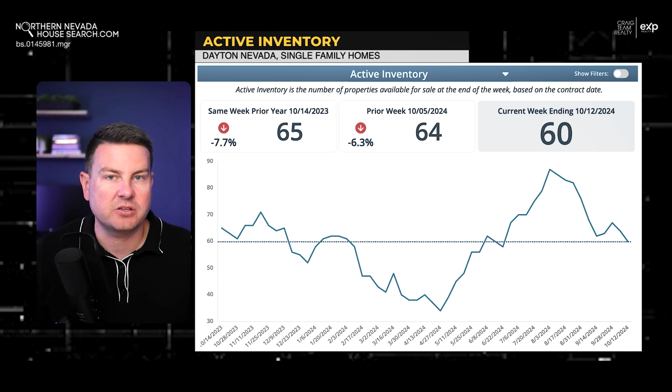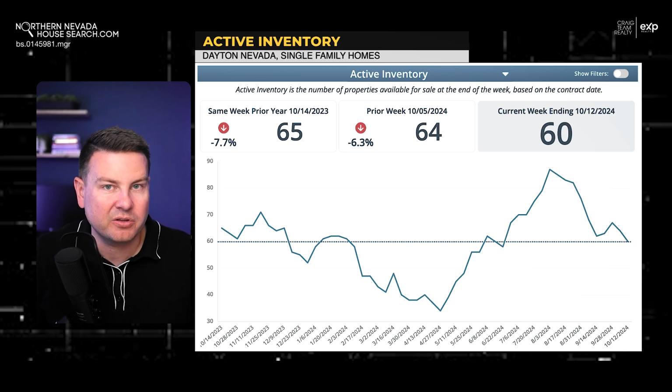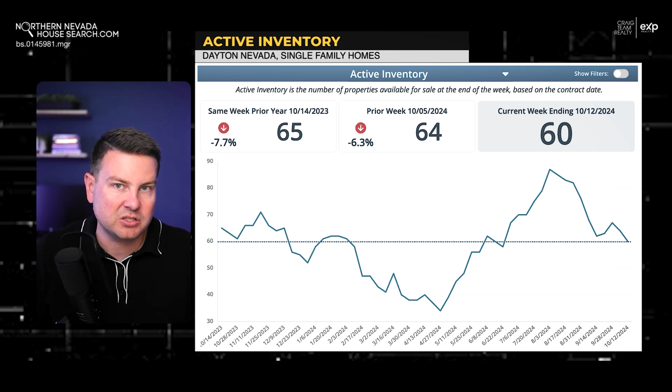So sellers should definitely take this graph to heart. If they were thinking about selling later in the year, you might want to consider sooner rather than later, because right now competition is lower. And you can see time and time again, what happens is everybody waits until the end of April, and then competition increases. Sometimes it's nice to be the only person in the neighborhood who's selling, because then you have more active buyers who don't have the selection and can write stronger offers.